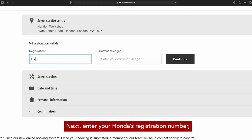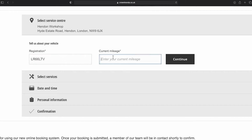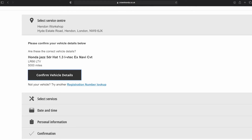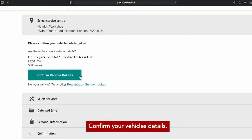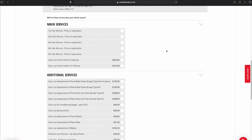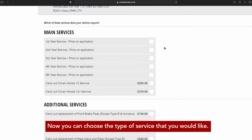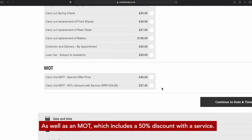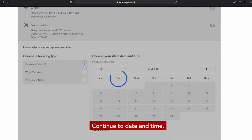Next, enter your Honda's registration number, followed by its current mileage. Confirm your vehicle's details. Now you can choose the type of service that you would like. You can also add on a variety of additional services, as well as an MOT, which includes a 50% discount with a service. Continue to date and time.